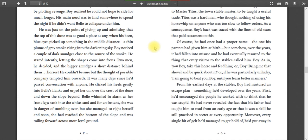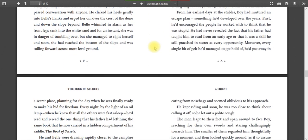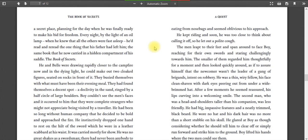From his earliest days at the stables, Boy had nurtured an escape plan, something he developed over the years. First, he'd encouraged the people he worked with to think that he was stupid. He had never revealed the fact that his father had taught him to read from an early age, or that it was a skill he still practiced in secret at every opportunity. Moreover, every single bit of gelt he'd managed to get hold of, he put away in a secret place, planning for the day when he was finally ready to make his bid for freedom.